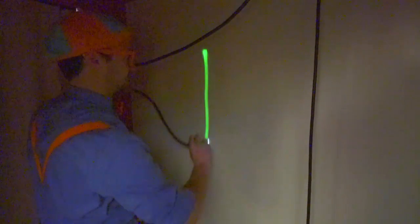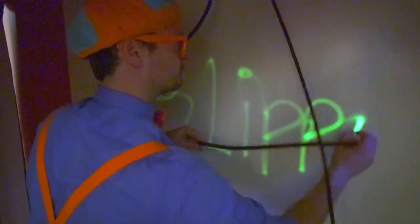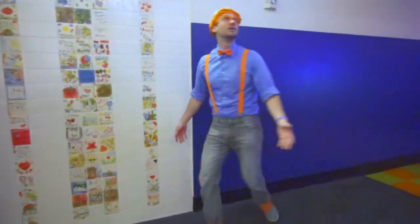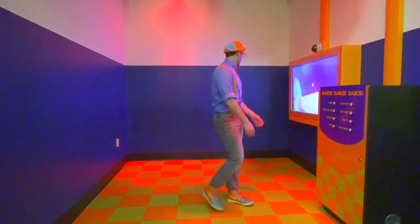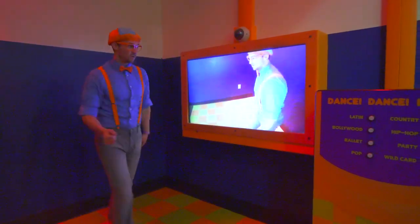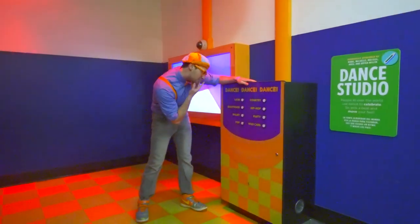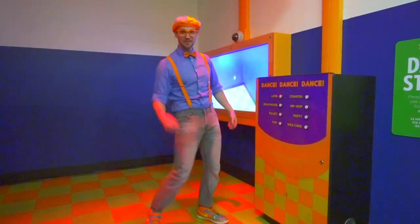And this is a light wall. Watch this. Okay. Whoa, I wrote my name. B-L-I-P-P-I. That's so cool. Okay. More cool things. Yeah, it's a dance floor. And look, there's even a camera over here. Whoa, whoa. Okay, I guess I gotta push a button. Let's see, pop, ballet, Bollywood, Latin, country, hip hop, party, or wild card. I think party.